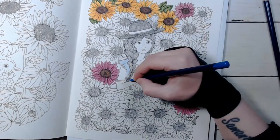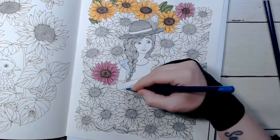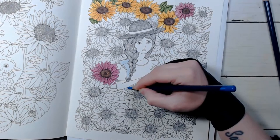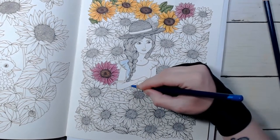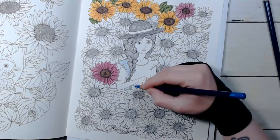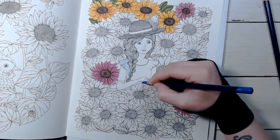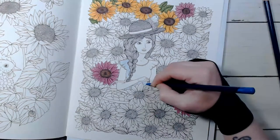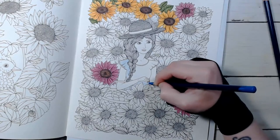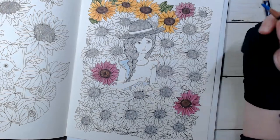Yeah, I could do that. I could see here. Man, she's going to end up with blue skin. I just know it. But it'll be fine. If I'm going over with Prismas or something, I can probably cover whatever I get into her skin up.